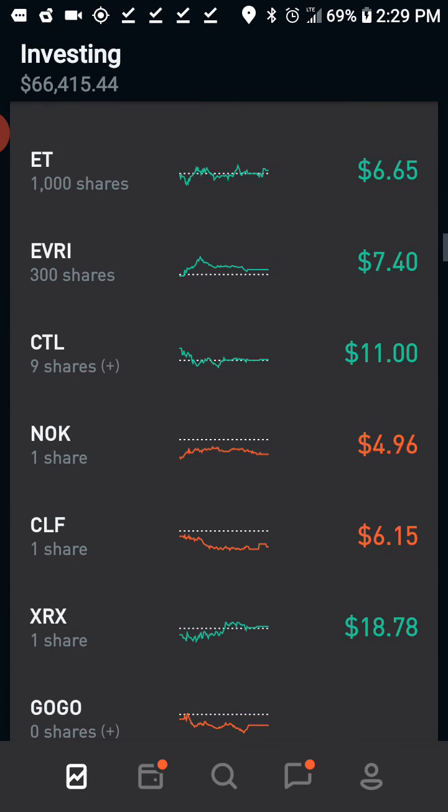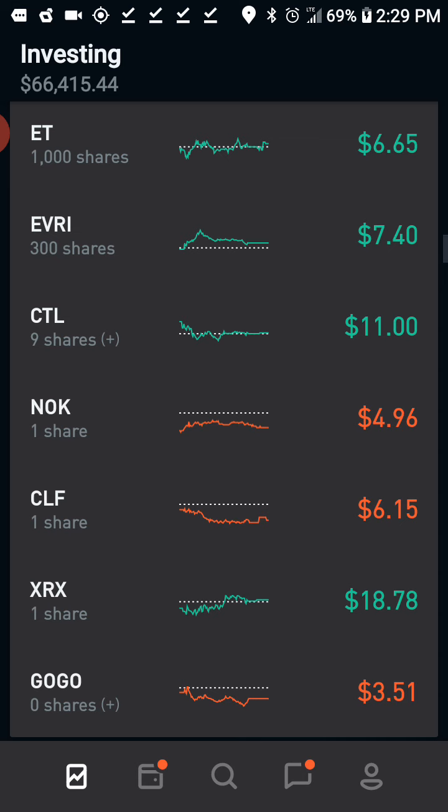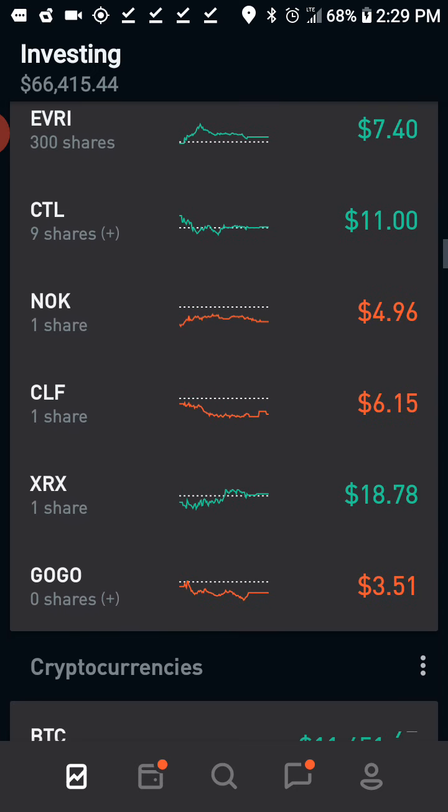Nokia, I had a couple positions in Nokia. It just didn't make any sense for me to roll it over. It was paying less for the rollover than it was for the expiration. So I let it go. Cleveland-Cliffs, the same thing. I let them go. I'm looking to get back into them as they drop here. Thinking about adding a position of Xerox. Not sure. Probably not, actually. Probably looking at Kinder Morgan or something else.